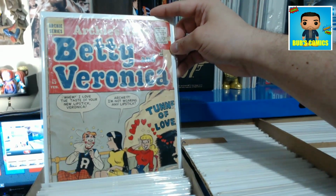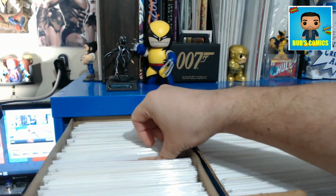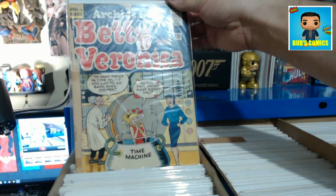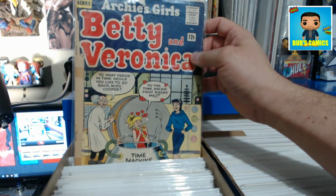Here's Archie's Girls Betty and Veronica 62. Number 66. Number 68. Number, I don't know. The number's ripped off or rubbed out or whatever, but it's an Archie comic.